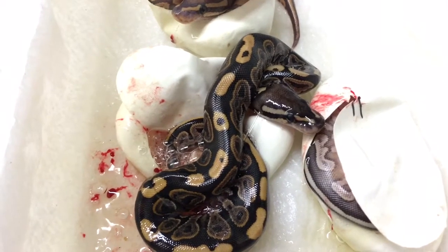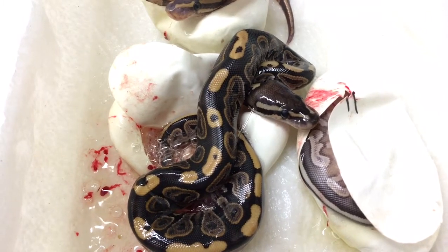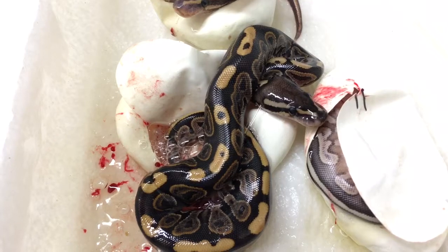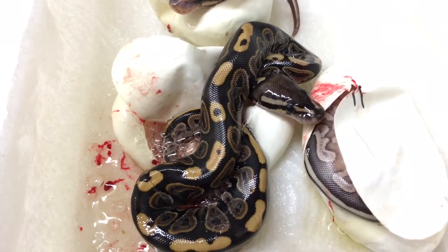Right guys, here's clutch number 11, and after I'm done showing you guys this clutch, we're actually going to take a look at all the previous clutches. Everybody shed out, everybody looks really good. Want to give you guys an update on the whole gang.